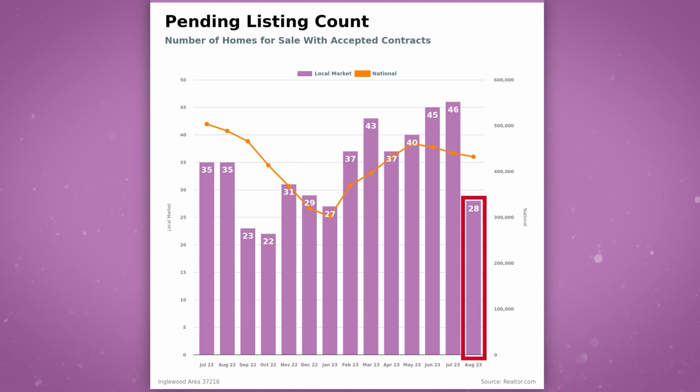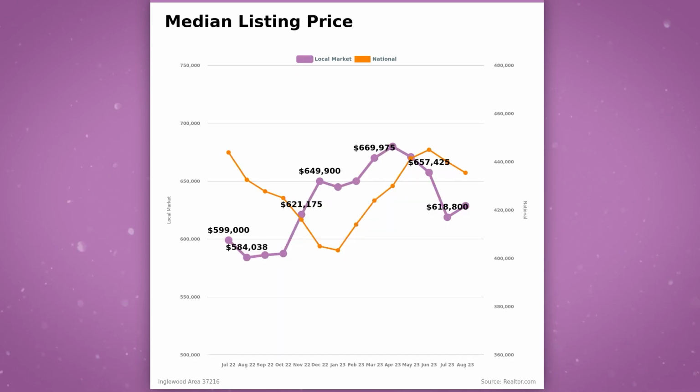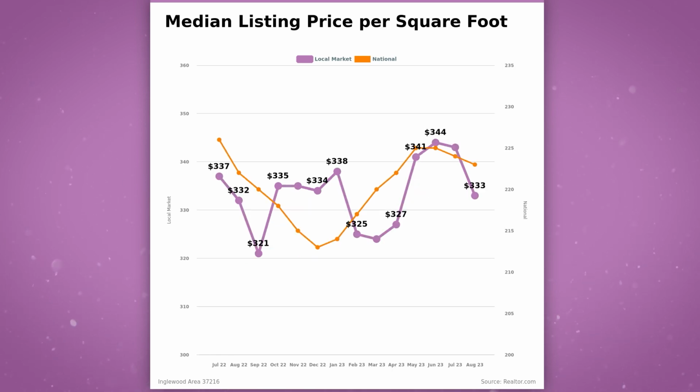So you see that that number is lower than it has been in quite a while, and it's one of the lowest numbers in the last year. If you look at the median listing price, that has gone down from a high of $669,975 to $618,800. If you look at the median listing price per square foot, it has gone down from a high of $344 down to $333. $333 though, if you look at the chart, is pretty typical if you take out the highs and the three lows that you see. So it's not too far off what it would normally be in Inglewood over the course of the last year.